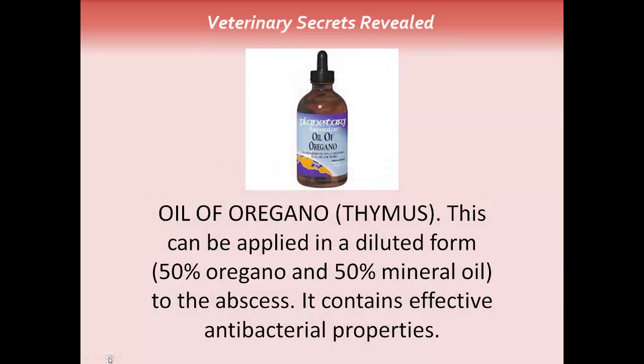And the last remedy I want to discuss is the use of oil of oregano. It can be applied in a diluted form, where you take 50% of the oregano oil and 50% mineral oil, applying that onto the abscess. It also contains effective antibacterial properties.